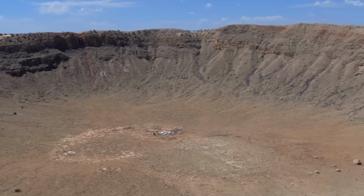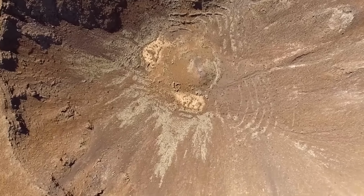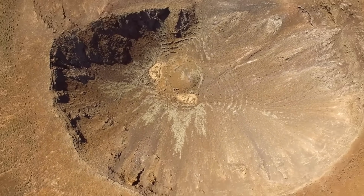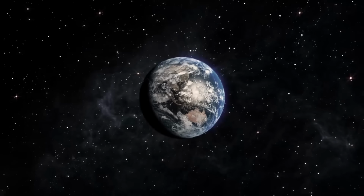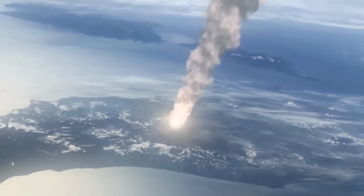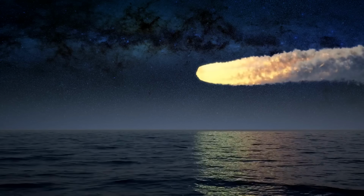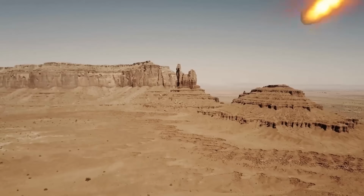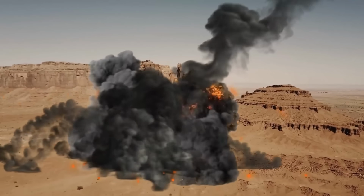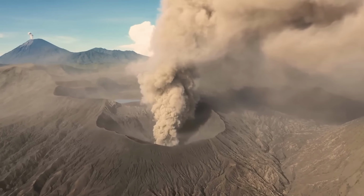One of the youngest craters on Earth is the Barringer Crater in Winslow, Arizona. The Barringer Crater is also one of the best-preserved craters on Earth. It was formed 50,000 years ago when a heavy meteorite made mostly of iron plummeted down from space. Earth's atmosphere barely slowed down the massive chunk of metal. It collided with the ground with incredible force. The meteorite vaporized upon impact, leaving very few remains.